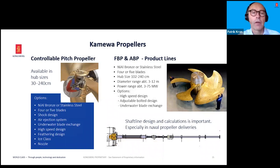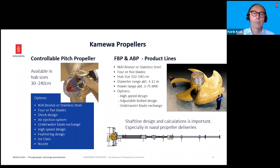To the left, you have controllable pitch propeller, CPP. It is the backbone in Kongsberg propulsion solutions. The CPP technology is used for main propulsion with shaft line systems, but also used in several variants of Kongsberg thrusters. The main advantage with controllable pitch blades is a rapid thrust variation between a head and a stern thrust without change of rotation speed.